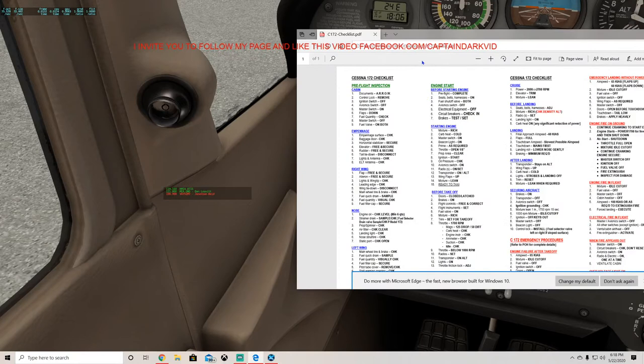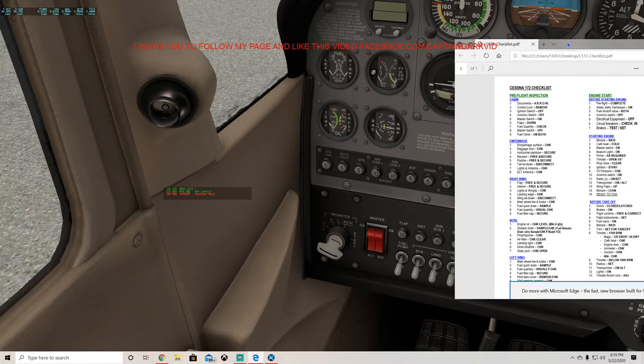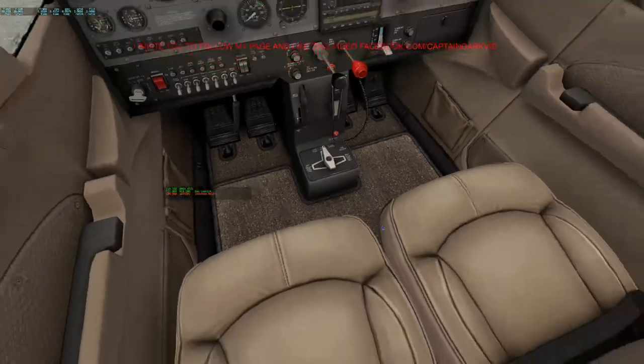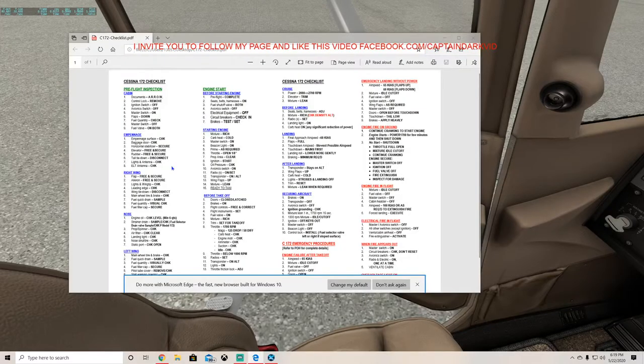And master switch off. Check. And fuel valve on both. Check. All right, looks like my checklist in the cabin is completed. Now let's go outside to the empennage of the plane. Empennage is pretty much the back of the airplane. So let's go to the back here.